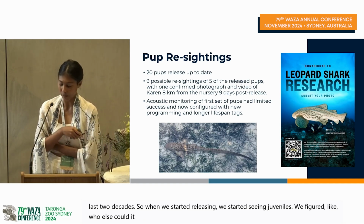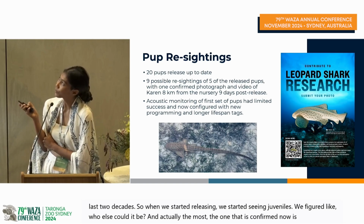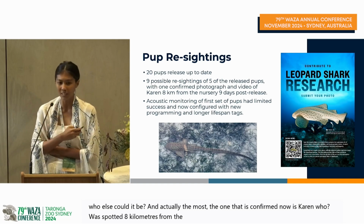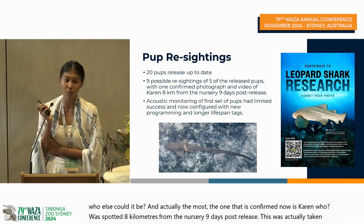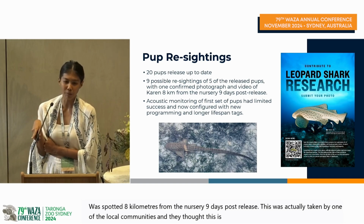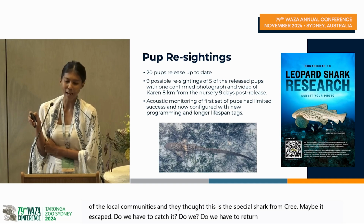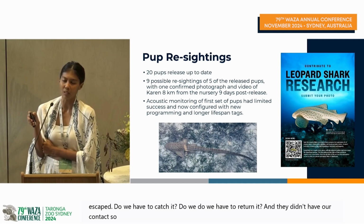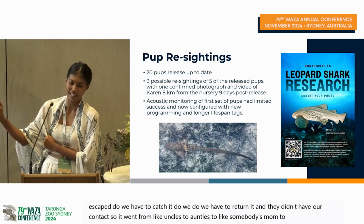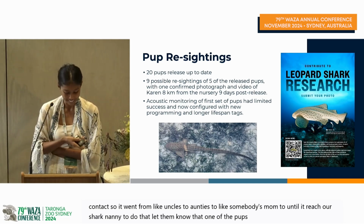And actually the one that is confirmed now is Karen, who was spotted 8 kilometers from the nursery 9 days post-release. This was taken by one of the local communities, and they thought, this is the special shark from Cree. Maybe it escaped. Do we have to catch it? Do we have to return it? They didn't have our contact, so it went from uncles to aunties to somebody's mom until it reached our shark nanny to let them know that one of the pups had traveled all the way there.